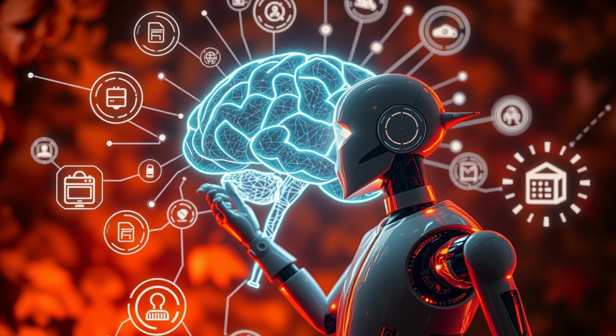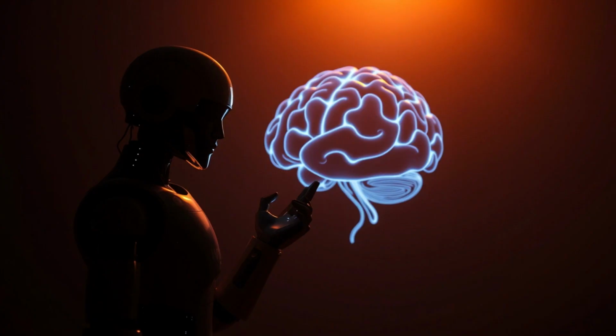Example: imagine a robot that needs to recognize an object. It uses its sensors to gather visual data, sends it through several layers of neural networks, and eventually makes a decision: this is a ball. In a fraction of a second.